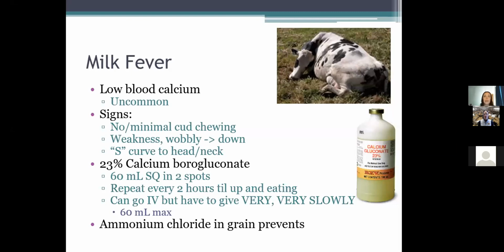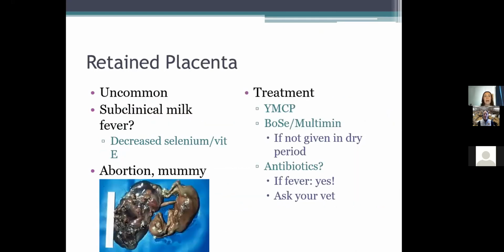Treatment is with basically the cattle calcium solution. You give it sub-Q, so typically 60 mLs or 60 cc's under the skin. I divide that between at least 2 spots, and then repeat that every couple hours until the goat is up and doing well. You can give calcium IV, but you have to give it very, very slowly, because too fast and you will stop the doe's heart rate. And we certainly don't want that happening. Ammonium chloride does help prevent milk fever in goats as well.